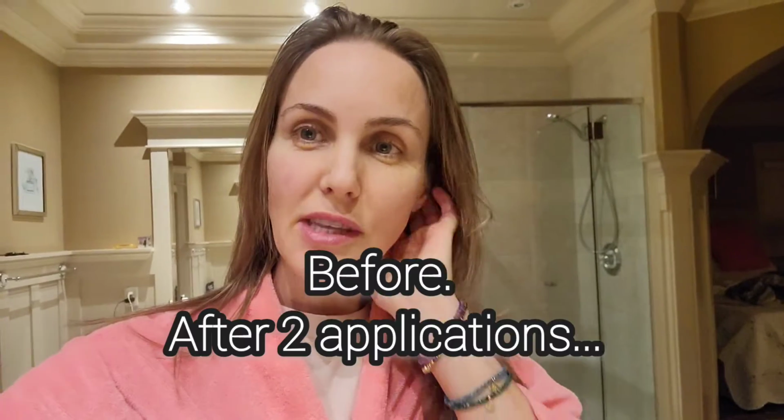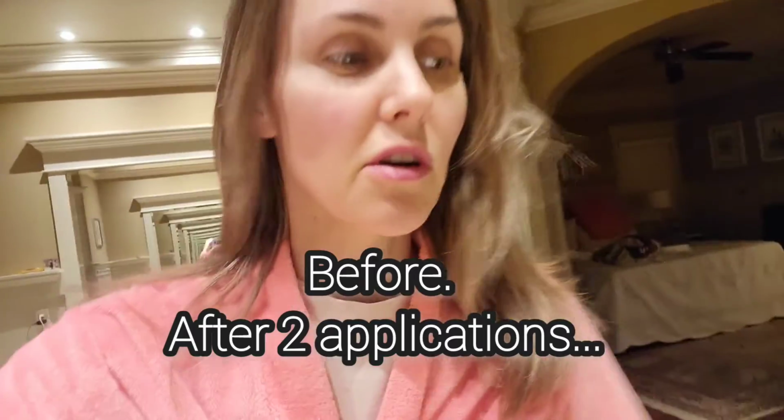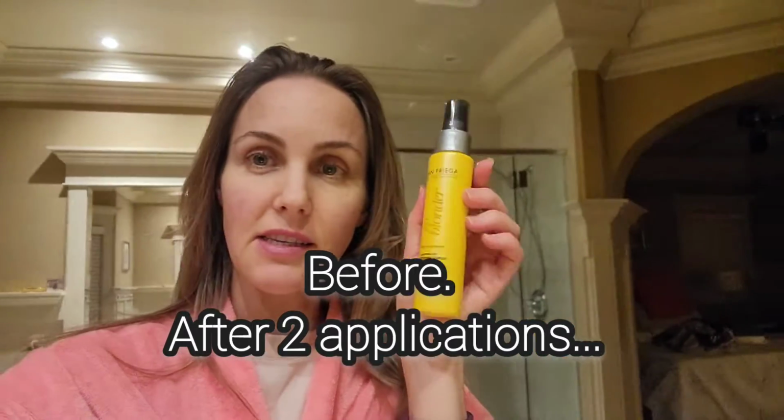So I just used the Frieda Go Blonder spray. Why is that so hard to say? Go Blonder spray, this. I used this in a previous video from a few years ago, and don't mind how I look. I have no makeup on. I was not planning to make a video, but I started using this and I figured, you know what, I'm going to document it for you guys.